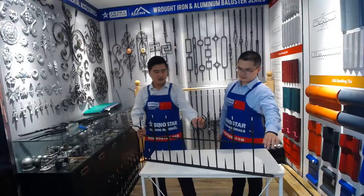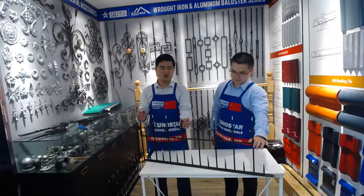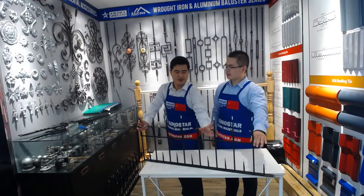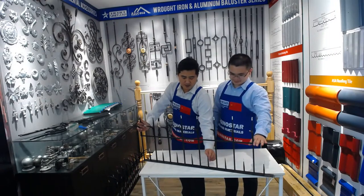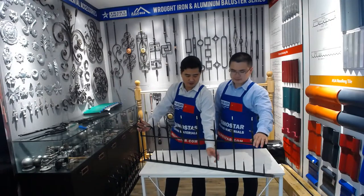For these square bars, we choose a size of 20 millimeters. Also, some customers need a square bar outer diameter of 16 millimeters. That is both okay for us. For the spacing of this fence, we control the space at 10 centimeters. In the middle of this space, we weld a small bar like this to make the protection better.